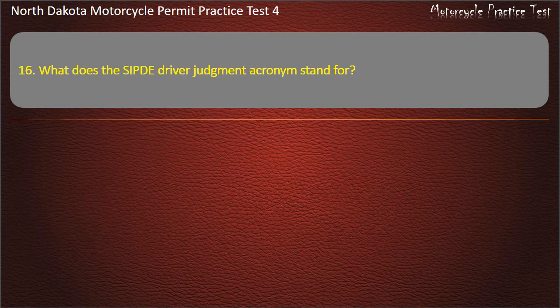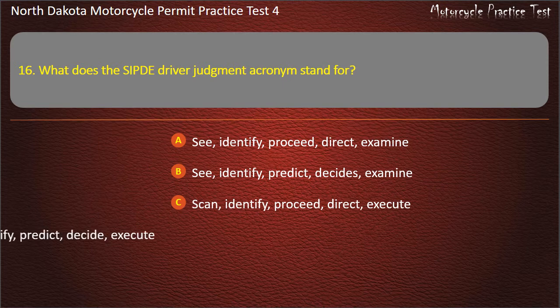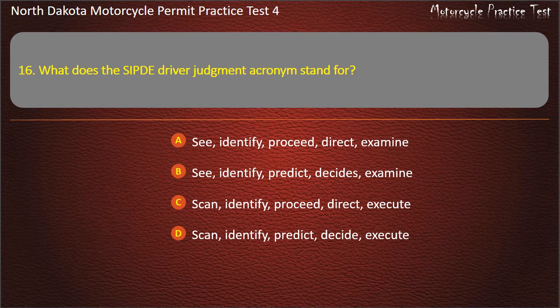Question 16. What does the SIP driver judgment acronym stand for? See, identify, proceed, direct, examine. See, identify, predict, decides, examine. Scan, identify, proceed, direct, execute. Scan, identify, predict, decide, execute. Answer. Scan, identify, predict, decide, execute.